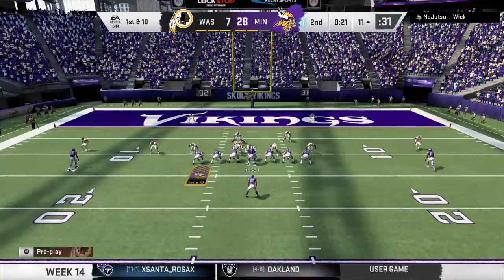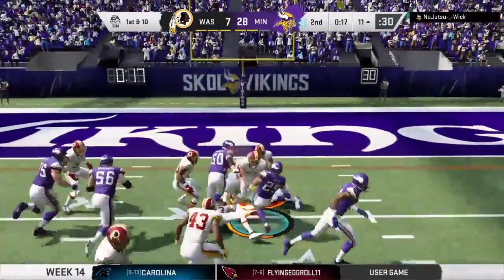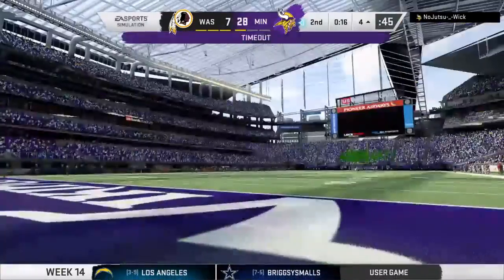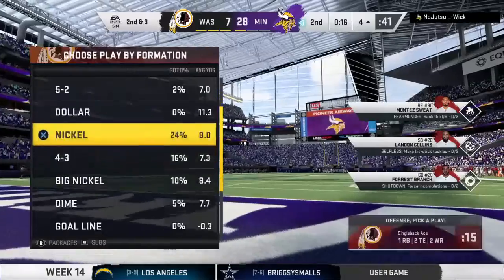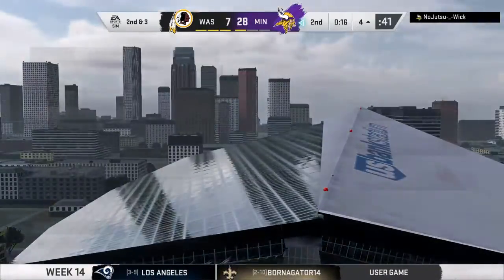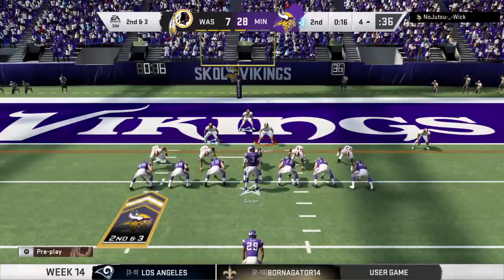It's 1st and 10. Now a handoff here to his running back, and able to get him inside the 5, just inside the 5 to about the 4. Now the Vikings will use the second of their timeouts as they stop it with 16 seconds to go in half number 1.